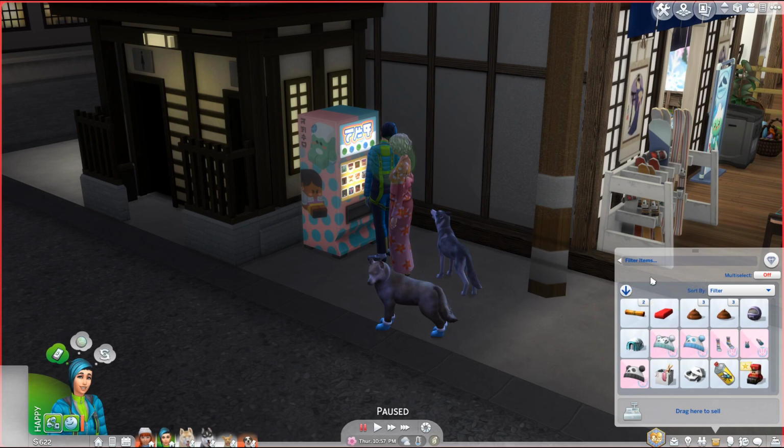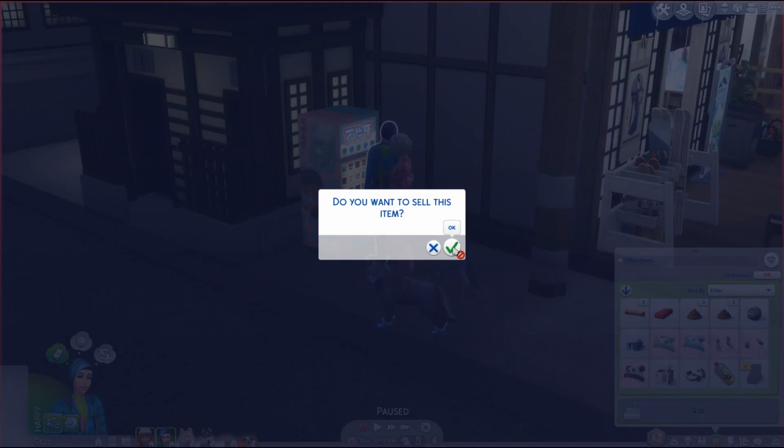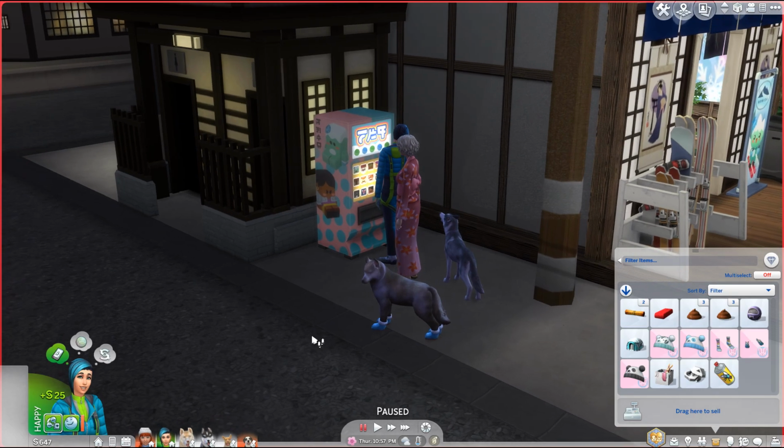Let's go ahead and open up this uncommon semi capsule. What do we get? Buddy! Star rank 1, the most lovable bellhop around. Buddy is young at heart but knows what he wants in life. Now you can collect Buddy as one of the official Simmies gang. Complete your Simmies collection today. 25. Oh, we lost money on that one. All right, learned our lesson.